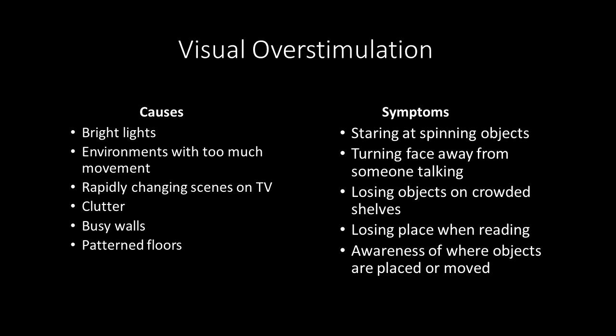Now, visual overstimulation, that's kind of, you know, a lot. There's a lot of that in a lot of places. There's a lot of atmospheres that we're in and environments that have bright lights, a lot of movement, TVs that are on constantly with rapidly changing scenes, clutter, busy walls, patterned floors. That's a difficult atmosphere for some people.